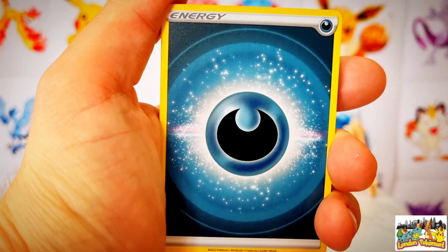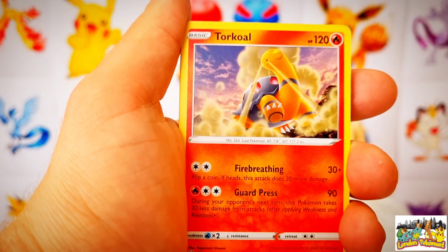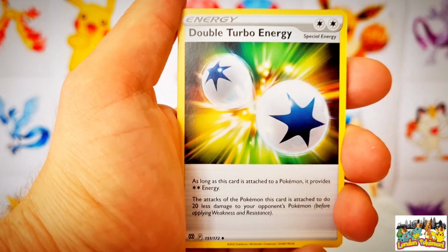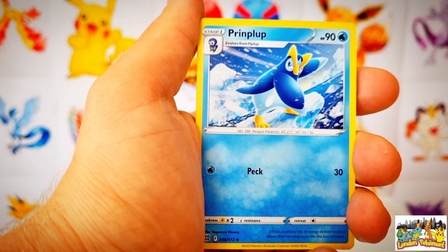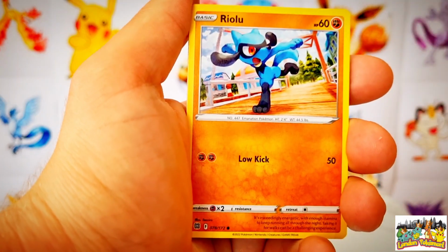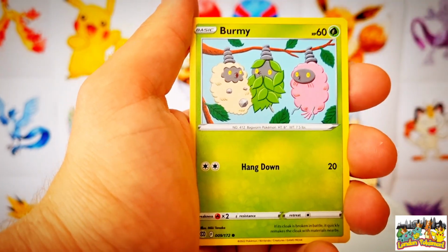We start this opening with a darkness type energy. Going into a Torkoal, quite cool artwork on that card as well. We have a Double Turbo Energy trainer, energy card, sorry. We have a Primplup. We have a Magmar, that really cool artwork once again. We have a Riolu. Going into a Burmy.